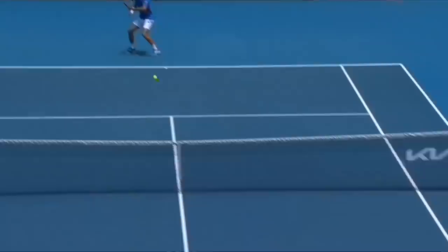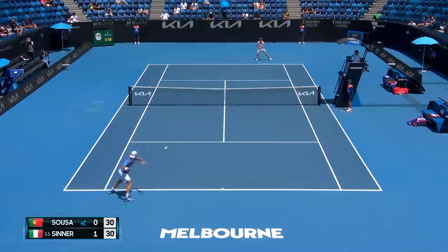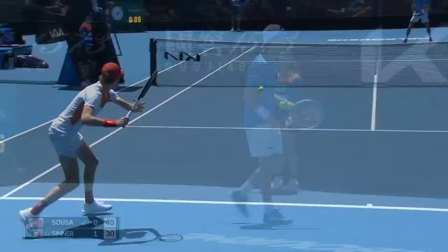Good start there from the Portuguese player. He's certainly an all-court player and a quick athlete. Excellent. And we've seen for the third time this game, as the point gets longer, Sousa's more comfortable. Yeah, I think he's an all-court player. He would have played a lot of tennis on the clay in Portugal.